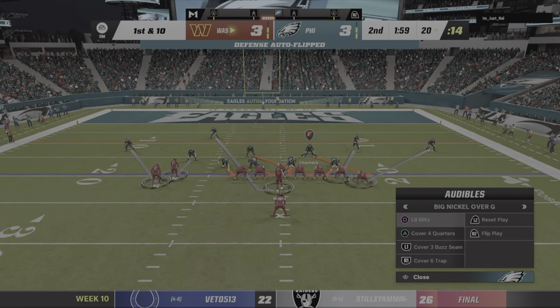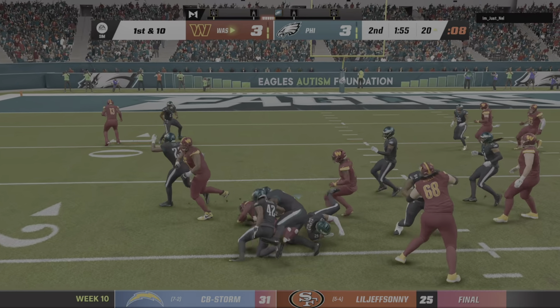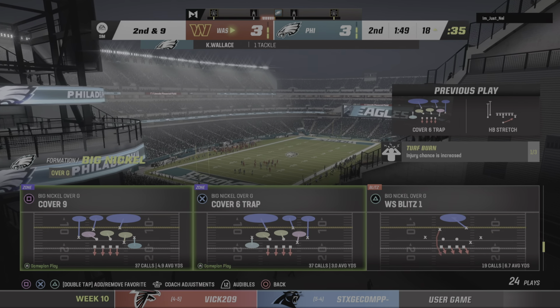This offense finding its legs now. Here's another 1st and 10. Coming left is Kamara, and he'll get this down only to the 18. Just a yard on the pickup there, and it'll bring up a 2nd and 9.